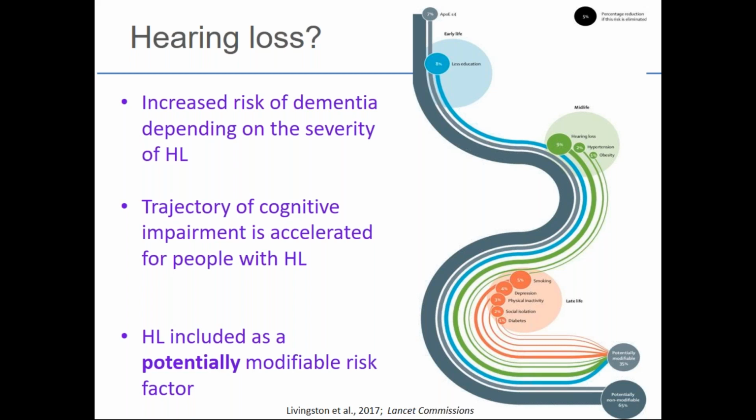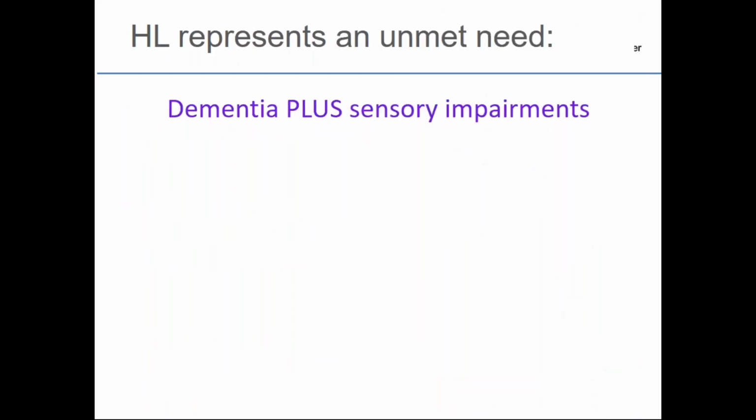So this is why I like to bold this as a potentially modifiable risk factor, because we're not 100% sure whether we can actually say that with the current evidence that we've got. But saying that, the risk factor is not the whole picture when it comes to cognitive impairment and dementia, and sensory impairments and hearing loss.